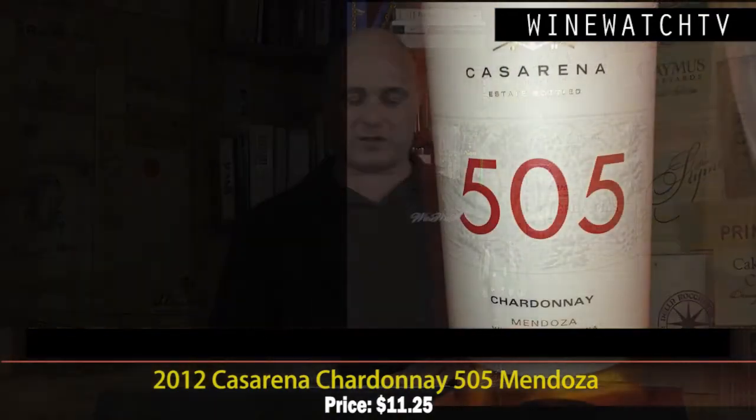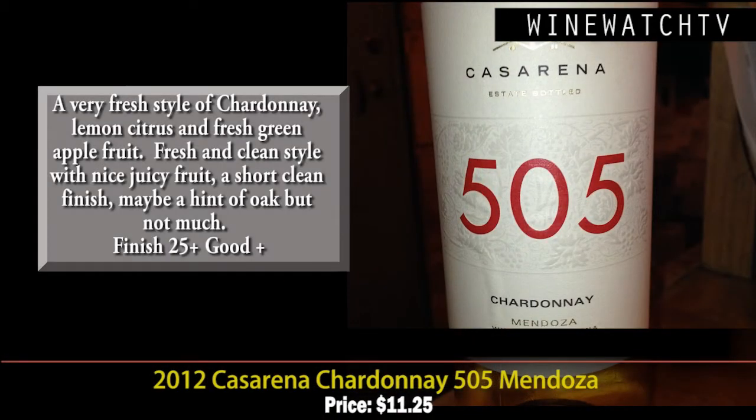Like I said, a very fresh and clean style of Chardonnay, lemon citrus, fresh green apple with a really nice fresh finish, short and clean, maybe just a touch of oak there, but probably nothing in the new category. Good stuff at $11.25.